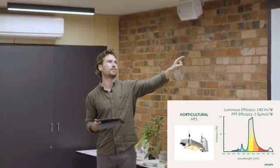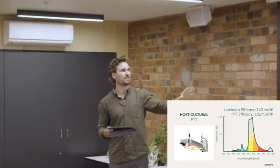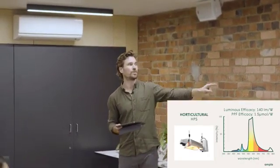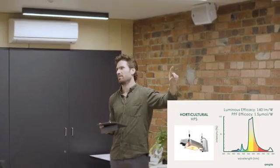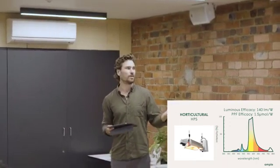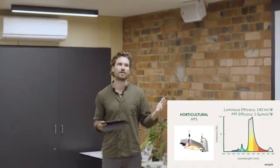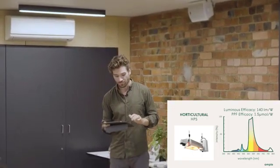Really efficient, really high PPF efficacy, a spectrum that's pretty good. Most of these lights were used as supplementary lights in greenhouses. So you're already getting the required amount of the blue end of the spectrum to make them valuable to a greenhouse. The only problem is they take a while to heat up and turn on, and also a while to turn off at night. So they're not as adaptable as an LED lighting solution.